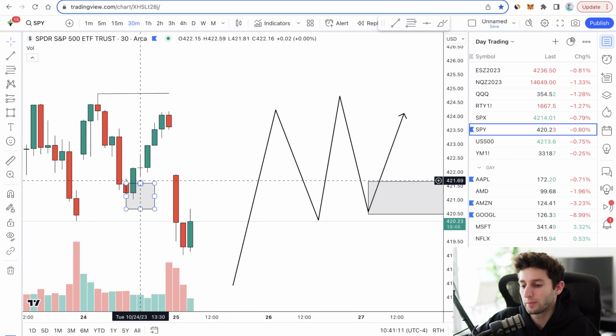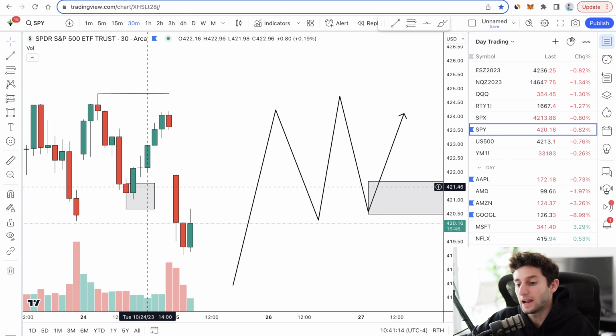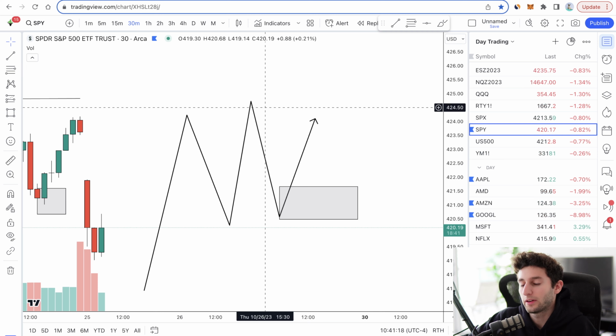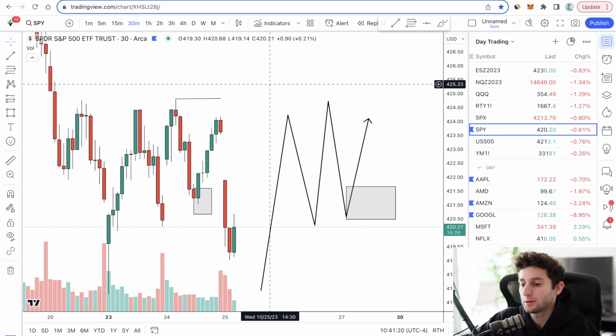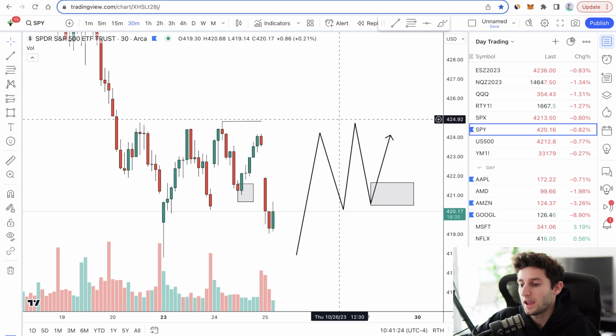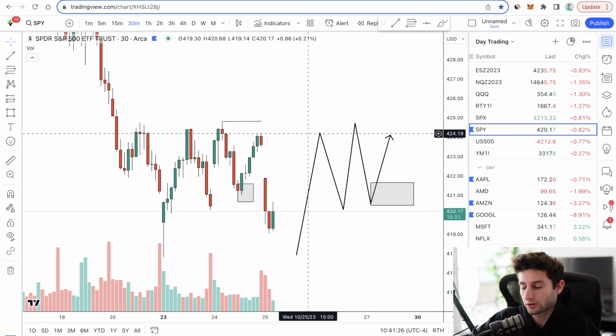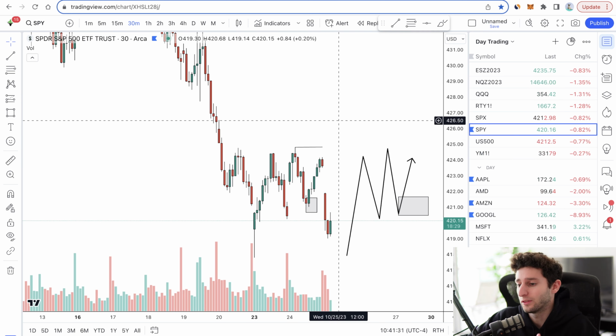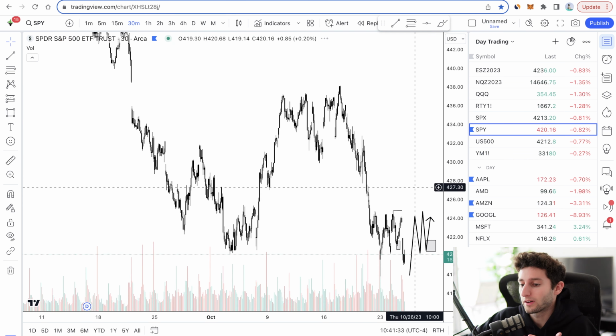So you want to be a little bit less attentive to getting into a zone like this or buying the pullback here if it's unable to take out that supply, because that's going to be really important in determining who's in control. Is it buyers? Is it sellers? And if you can really understand market structure and how markets move through highs and lows and trend, that's going to help you out a ton.